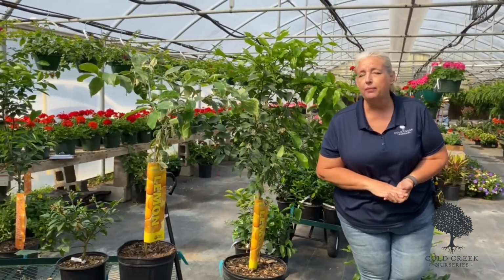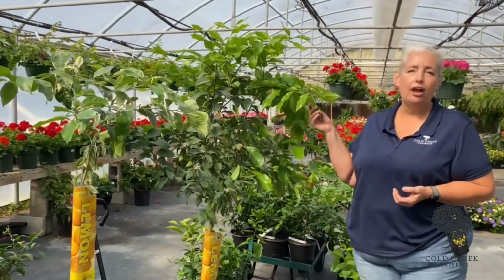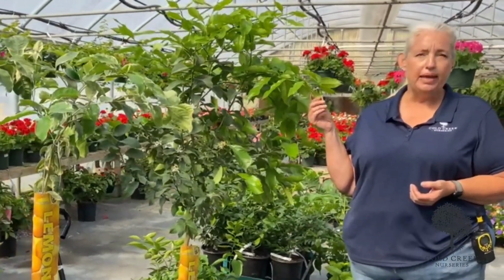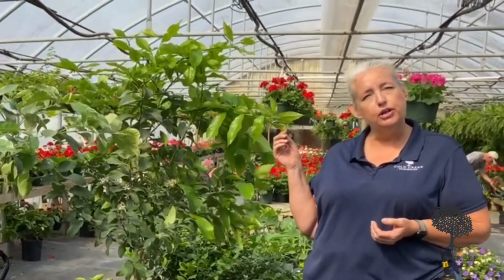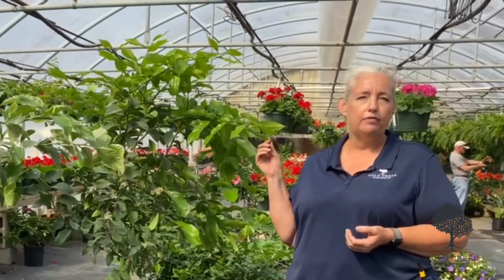So the first one that we have is this one. It's called a Harvey lemon. And this is your basic grocery store commercial lemon. So what you're buying in the grocery store is basically probably a Harvey lemon. It's the most common commercially grown lemon out there.